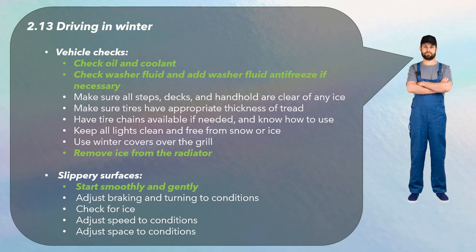Slippery surfaces. Start smoothly and gently. Adjust braking and turning to conditions. Check for ice. Adjust speed to conditions. And adjust space to conditions.